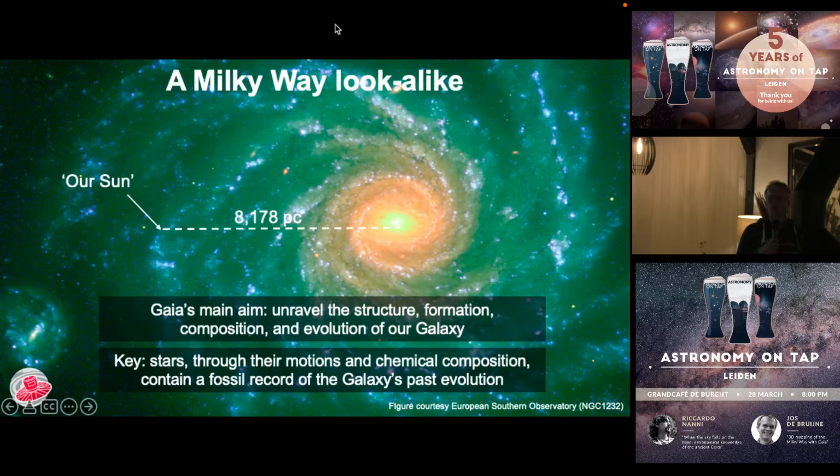Well, actually we use stars in our own Milky Way to measure properties and to unravel that history. And why can we use stars? Well, it's simple, because stars have something inherited from their birth. And what they inherit from their birth are their motions and their chemical composition.